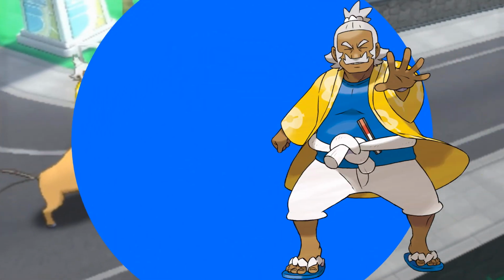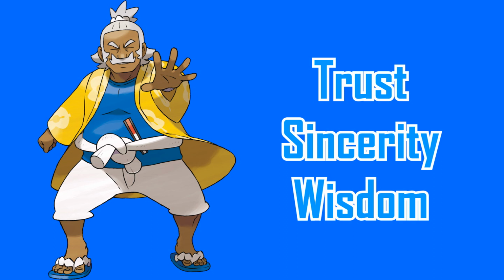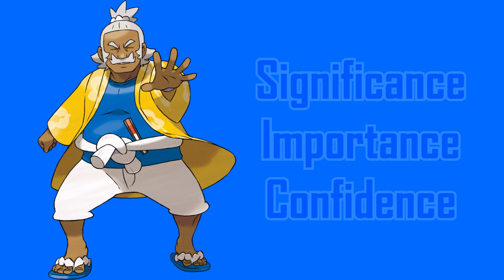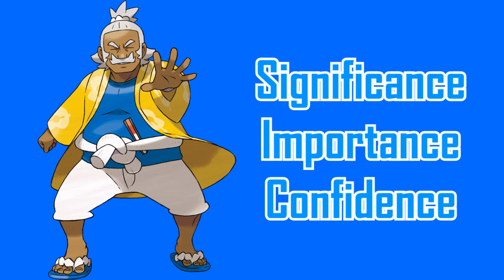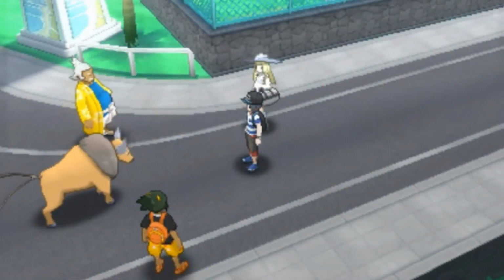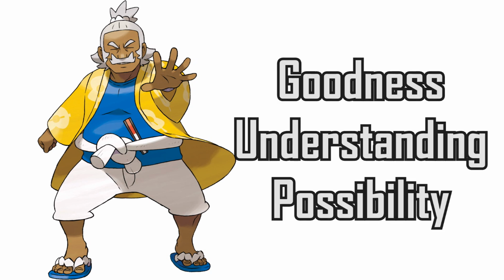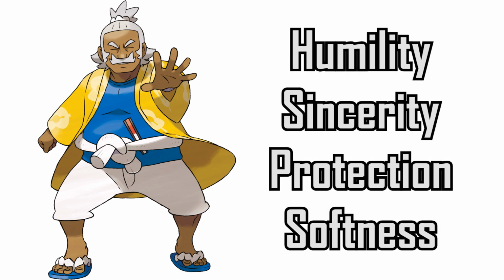Now for blue. Blue represents trust, sincerity, wisdom, stability, and intelligence. It can also communicate significance, importance, and confidence without creating somber or sinister feelings. The color blue has positive effects on the mind and the body. Finally, white. White is an inherently positive color. It's associated with goodness, understanding, possibility, humility, sincerity, protection, and softness.